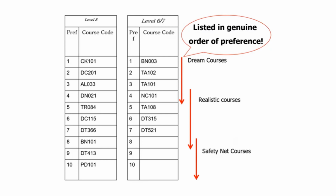And then down at the end of their list, courses 8, 9 and 10, they should be their safety net courses. So the courses that they are interested in, but if they have a bad day in one of the exams, they know that this course is well within their reach and that they are more than likely to get an offer of this. And when the offers day comes out, they get at least 1 offer, and then they can decide to accept or reject this.